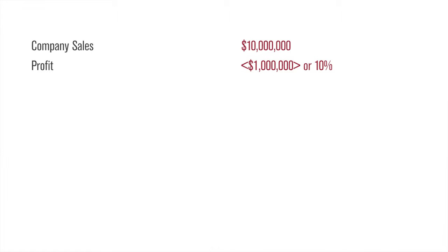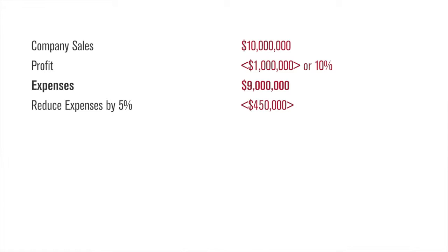Now let's work in reverse. Step 1, let's subtract profits from revenues. That leaves expenses of $9 million. Step 2, let's reduce expenses by 5% or $450,000. This leaves us with reduced expenses of $8,550,000.